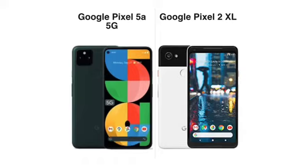So we pretty much have the Pixel 5a 5G is basically a no compromise phone with a mid-range price, so you're practically getting a flagship device for $450. The 2 XL, when it was launched a few years ago, was a flagship for Google. I believe it was around $650 when it launched, and it's a steal today at $65 used.